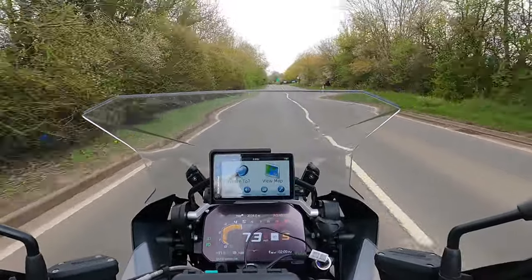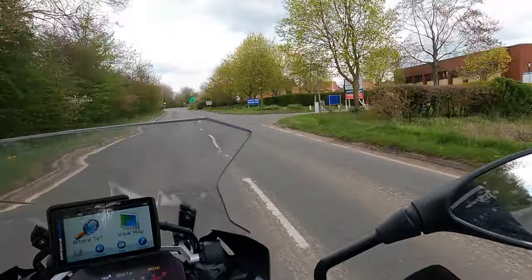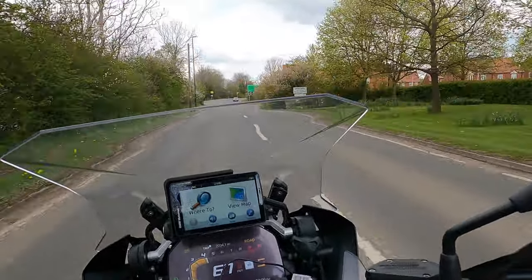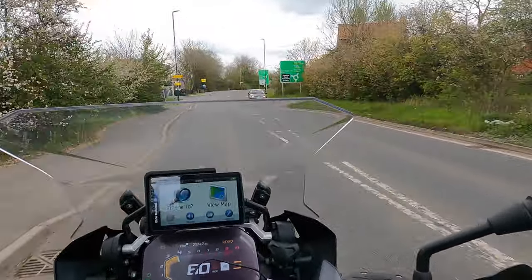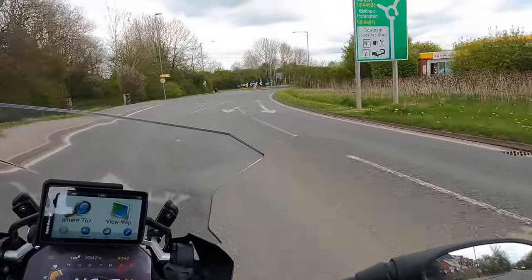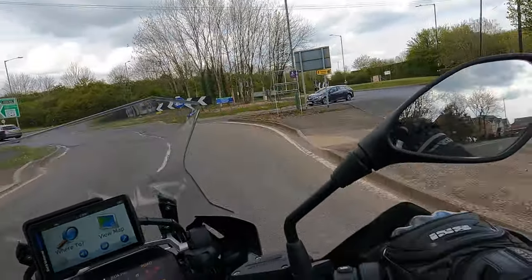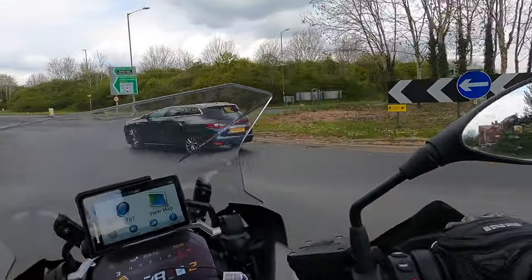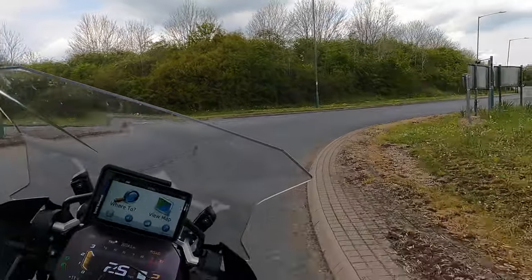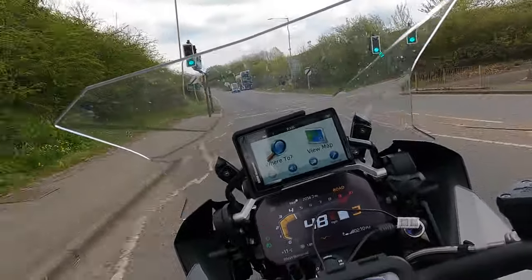Southam, so we won't be seeing Southam. We'll be going past on the bypass. It's only a tiny place. You can turn left to go to Leamington, or straight to go towards Coventry. We're going to hit the bypass. So you go down there towards Leam. We're going to head up here. This is the bypass.